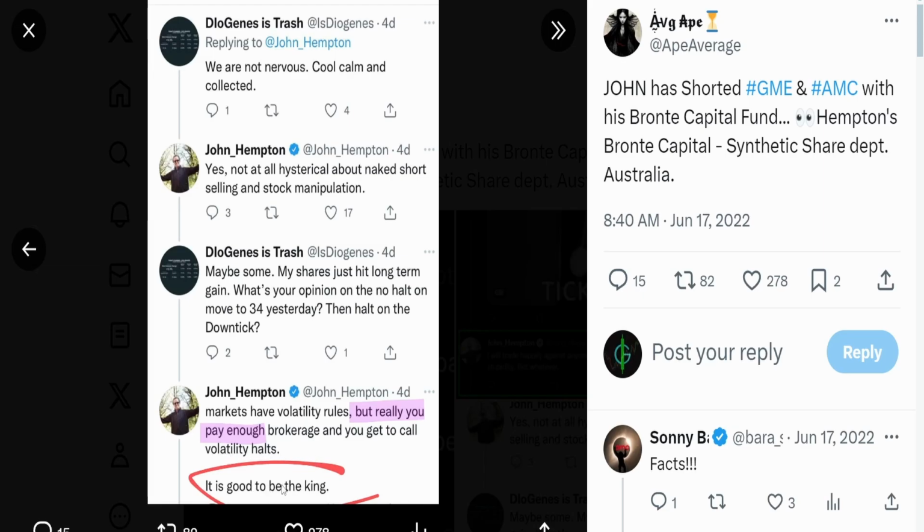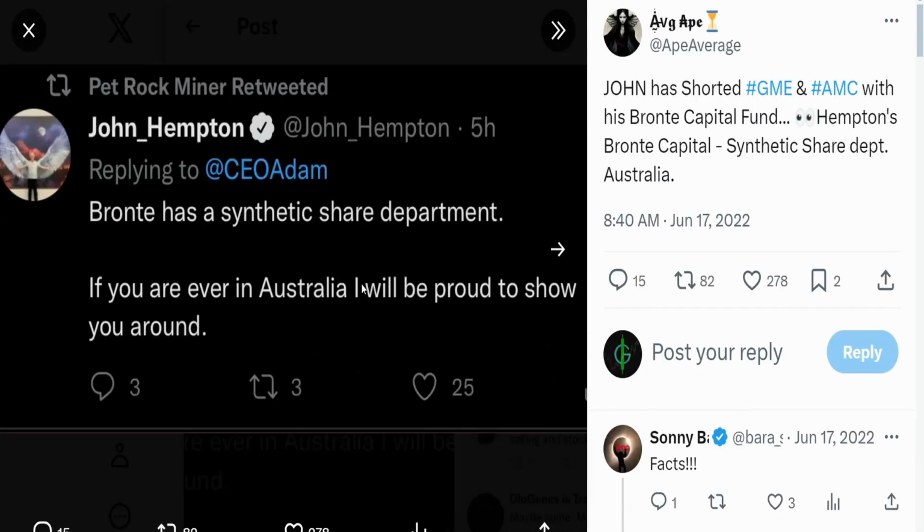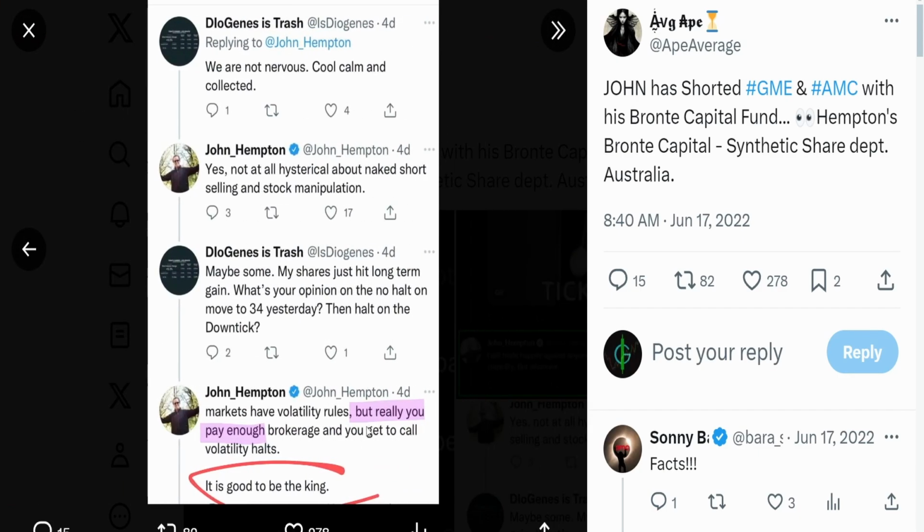So this is from a short seller of AMC who yesterday has asked Apes to sell their AMC shares, who in the past have talked about, firstly, being able to have your own volatility hold and to talk about a synthetic share department. So he has confirmed everything we've talked about in terms of shorting with AMC, whether it's synthetic shares or the fact which we've talked about, halting AMC so that it doesn't run up.